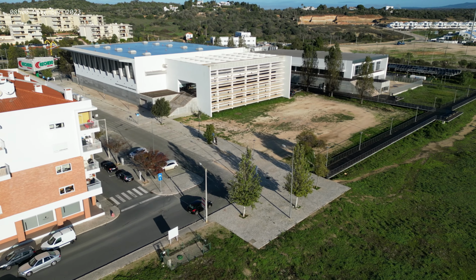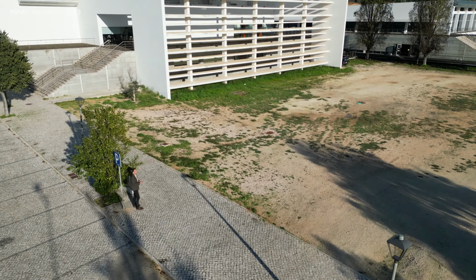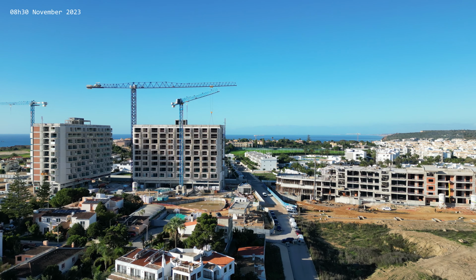So check out lagosinforma.pt for more information on that. All right, I'm going to move locations now. Just land the drone quickly and head off north up the Ponta da Piedade Peninsula towards Praia Dona Ana.